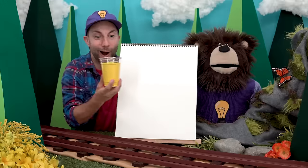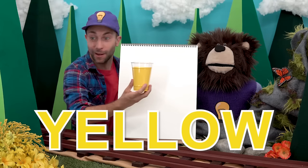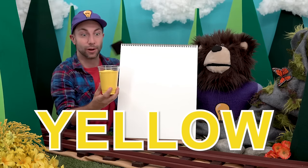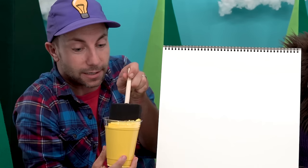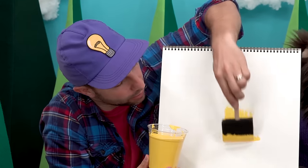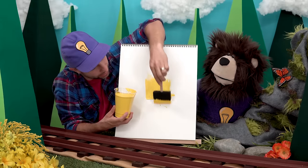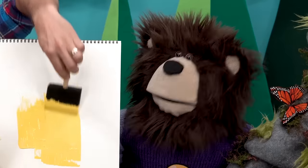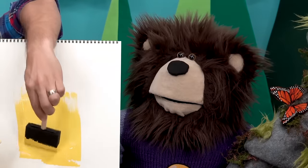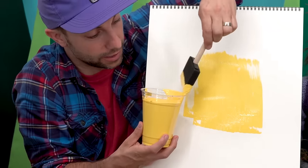And our next color is yellow. This is the color yellow. All right, let's get a paintbrush and paint with the color yellow. Whoa, Mayta, look at that. That is pretty neat. We are making this paper the color yellow.